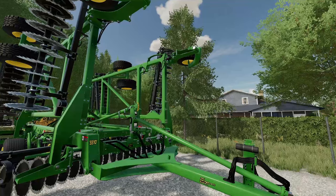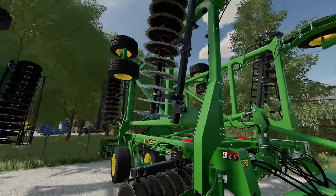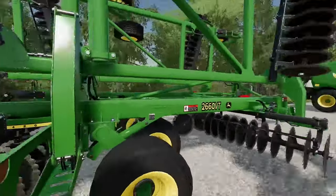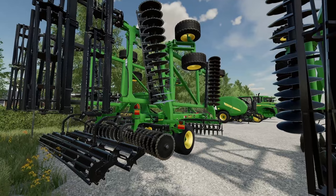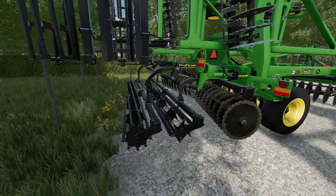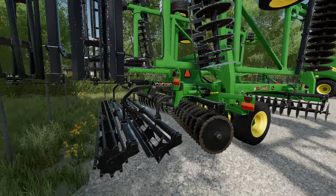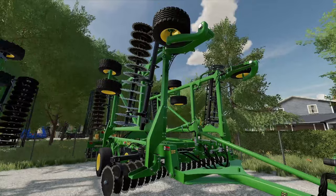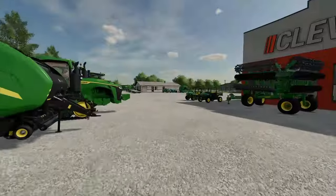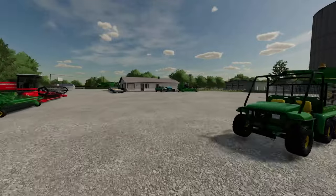So that's highly tempting because it's something that the big horse can pull. And it might have to come home with us, preferably sooner than later. It's got choppers and rollers on the back. Yeah, this would be pretty sweet. But it's going to have to wait. Let's jump in the combine and let's get moving some grain.